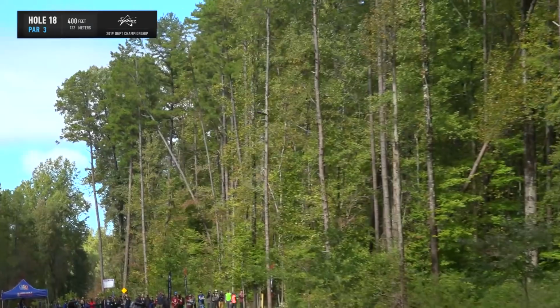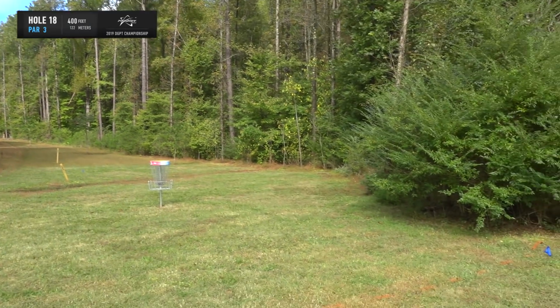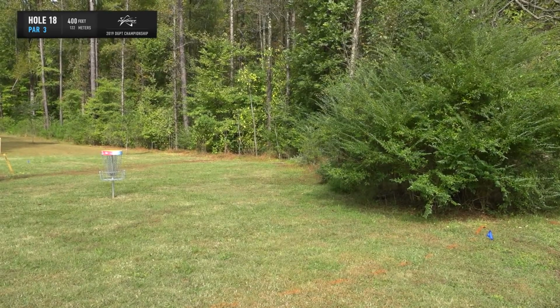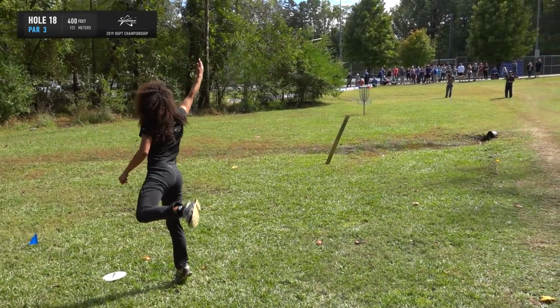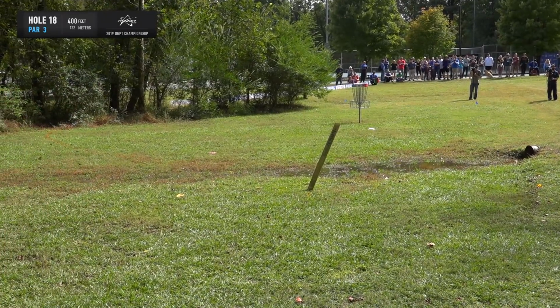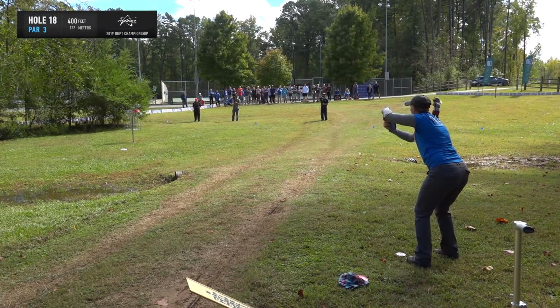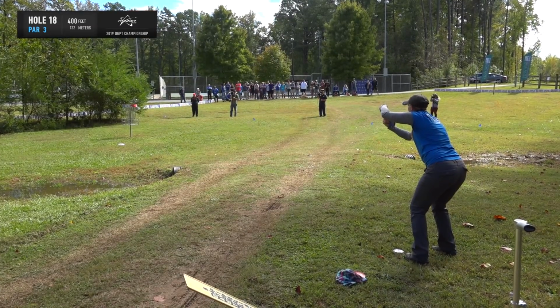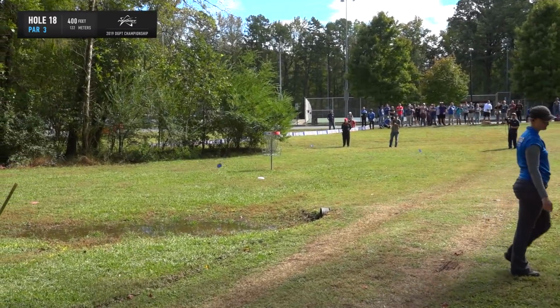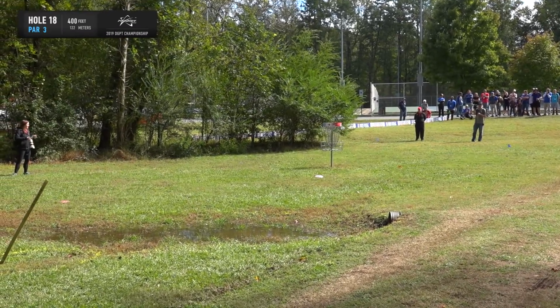Wow, that's a lot of power from Paige. Yeah, I mean, that's an overstable defender that she's ripping on it and passing this 400-foot hole. As we see Rebecca chip up. Great event from her, especially like what we said, but here's the big putt of the round right now. Oh, and she didn't like that at all out of her hand.